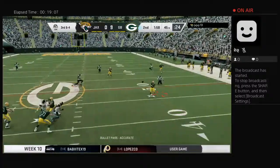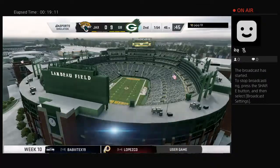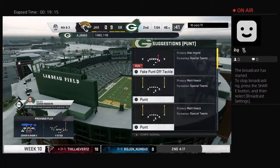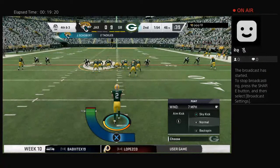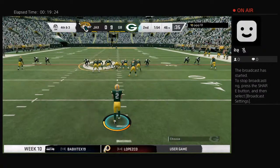From the gun on third down, Rodgers gets this to his running back, Aaron Jones, and they'll get him down about three yards short of the first. Now the Jags will use the second of their timeouts, so that means they're down to one remaining as we head toward halftime. On fourth down, Matt Hawk to punt it away.